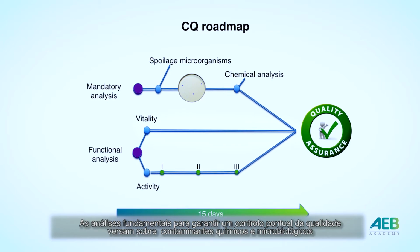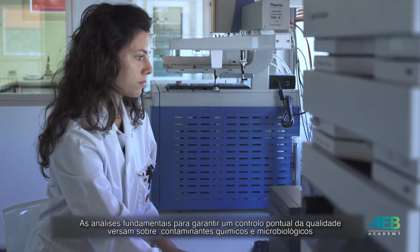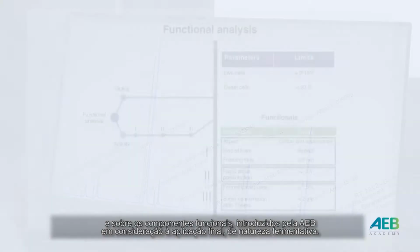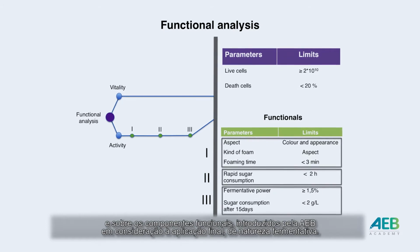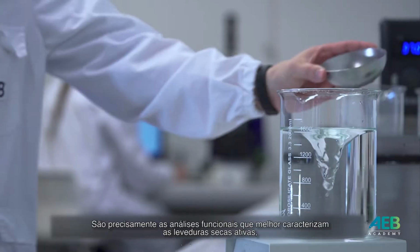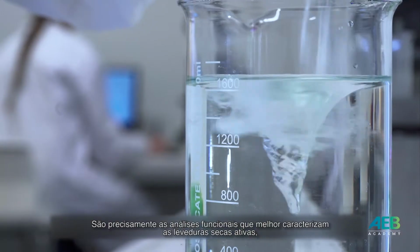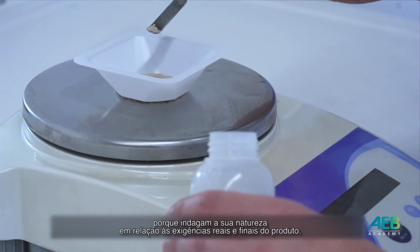The highest quality control is ensured by essential chemical and microbiological contaminants measurements, but also functional analysis introduced by AEB in consideration of its final application in fermentation. These specific functional analyses best characterize active dry yeasts, defining their functions in relation to the actual and final needs of the product.